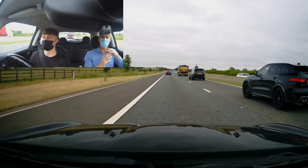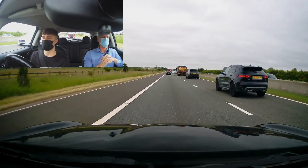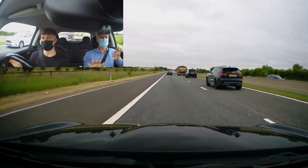It's a nice car. See how close they are and trap each other.